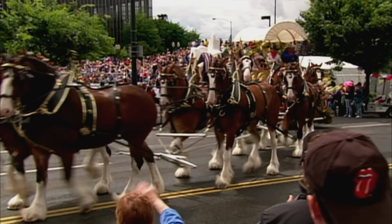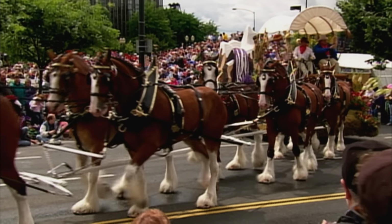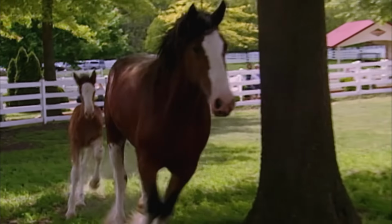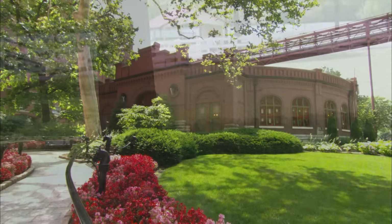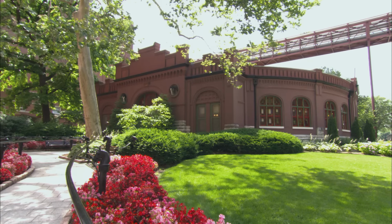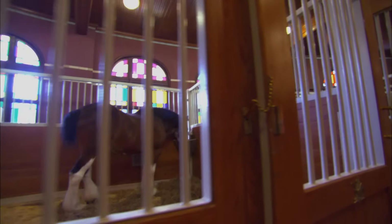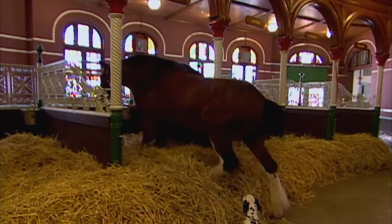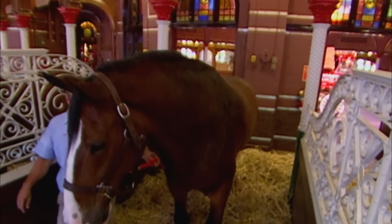They have just grown tremendously and become a major corporate icon, and they do parades and special events and functions all over the country. In between gigs, the Clydesdales get to kick up their hooves in the palatial St. Louis stables. Built in 1865 by Adolphus Busch, this red brick building is a U.S. historic landmark. And over the years, it's lost none of its sheen.